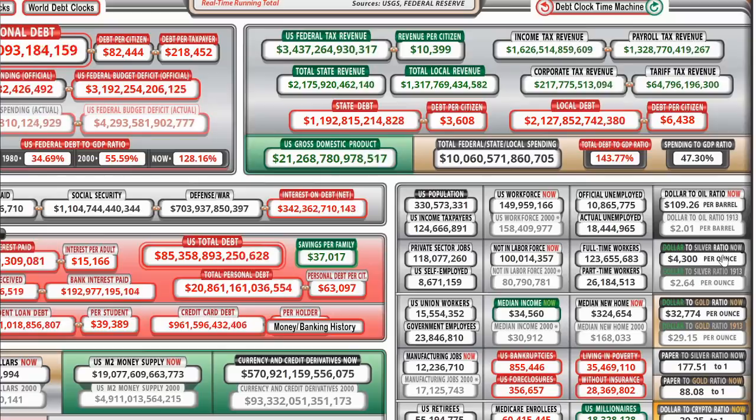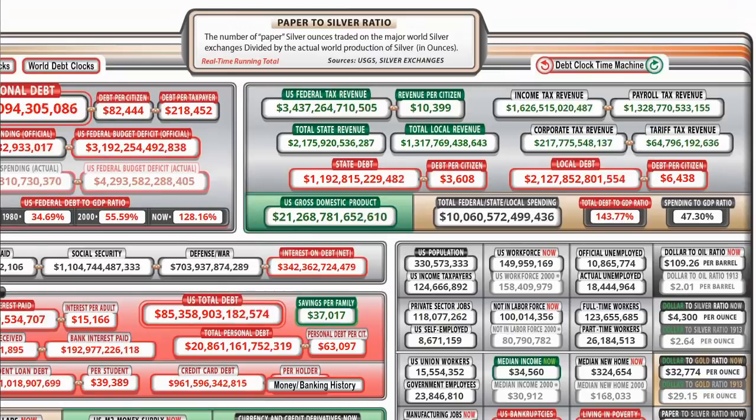And so this video is not about silver necessarily being $4,300 per ounce, but it is the ratio of how many dollars are printed per ounce of silver each year. Now we also see that as well in the dollar to gold ratio. Same figure here. But I think it's quite interesting to see. Another thing is the paper to silver ratio. This is something that would be very interesting to explore.